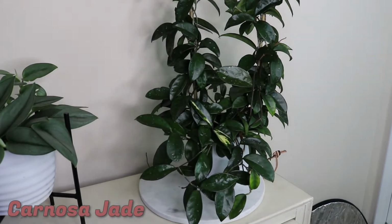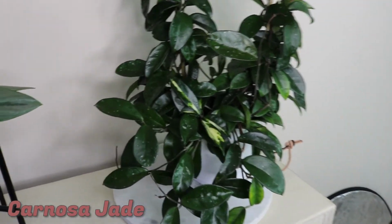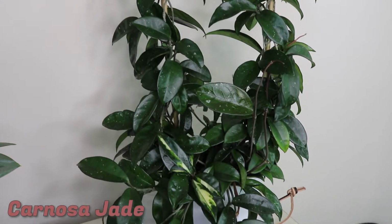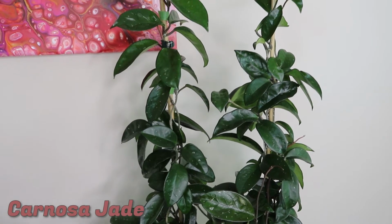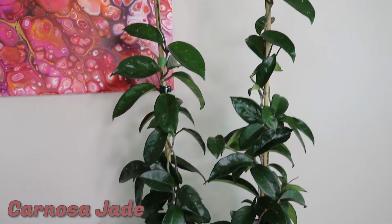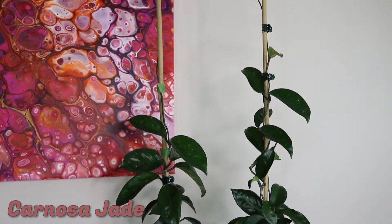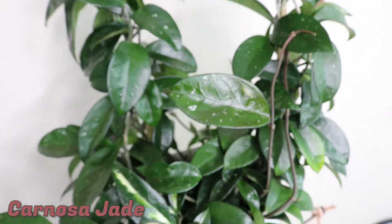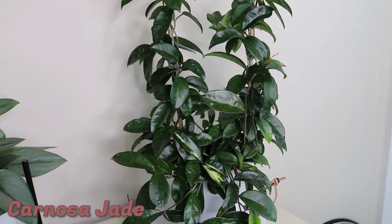Carnosa Jade, Hoya carnosa green, has also been with me for some time. It recently got a trellis upgrade. It does have one random Crimson Princess variegation in there. I just kind of leave it be. This Hoya in the last 6 to 9 months has started putting off far more mature leaves in its new growth. This is its latest leaf that has hardened off. Has some splashiness, some veining.